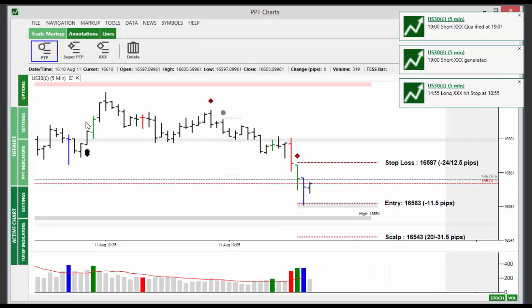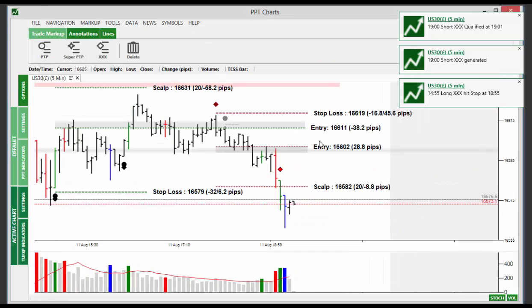At this time we see the testing, and again I'm just changing the chart over for you a bit, and I've added back in the lines here, the automatic markups, the entry price and scalp, so you can see. And at this point here we're at 28 pips, so down in this area we're going to be around 35 towards, I would say, about 35 pips plus on this trade.